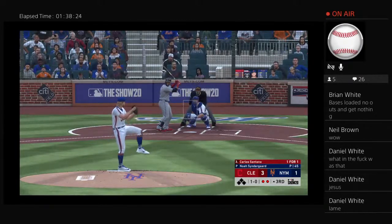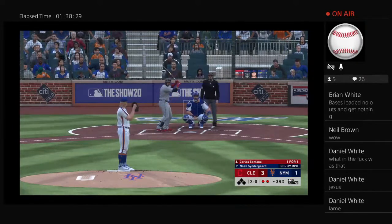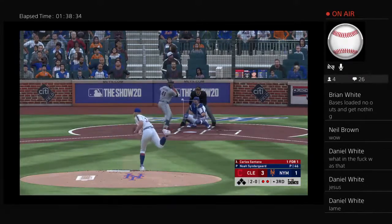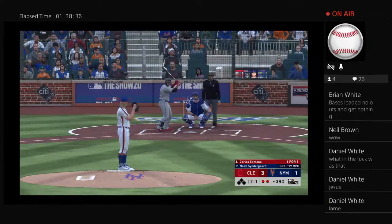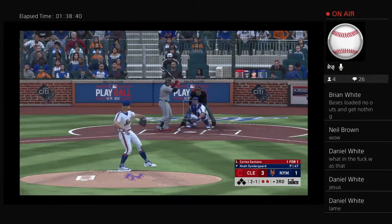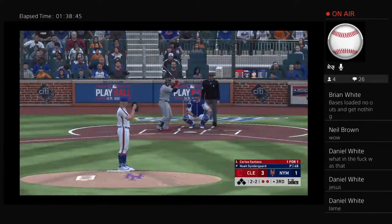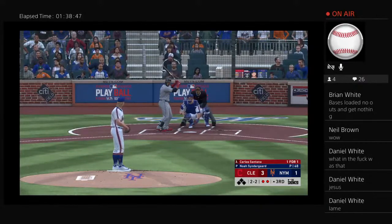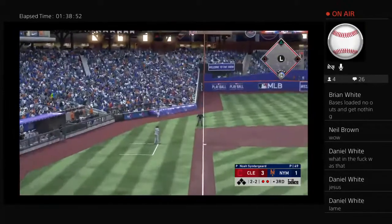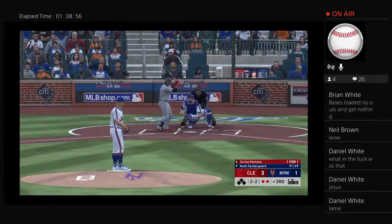Now the 1-0. Misses, ball 2. Two and 1 to the Indians' first baseman. 2 balls, 1 strike. And now a pitch hit sharply on the ground. But this will be a foul ball as that evens things at 2-2. Hit down the third baseline, but a foul ball as it holds at 2-2. Now here's the pitch.